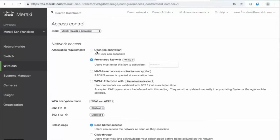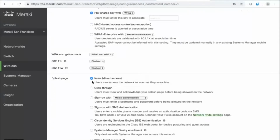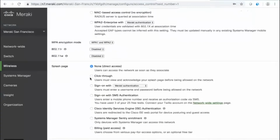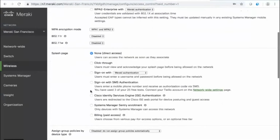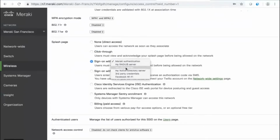So we've selected the pre-shared key, so they must enter this specific key in order to access the wireless. We decided not to have a splash page. You can configure a click-through splash page or do some kind of billing, or let's say sign on with a Radius server or Facebook Wi-Fi or third-party credential or Active Directory.